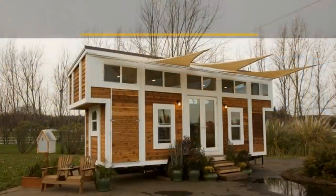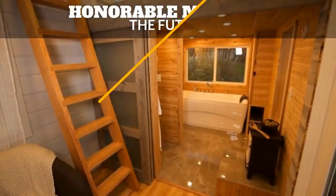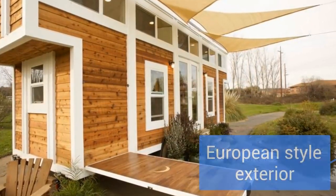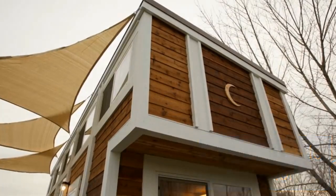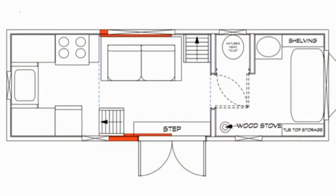This tiny home on wheels is just 24 feet long, but features a large bathroom that transforms into a sauna. Located in El Dorado, California, it is reminiscent of a small European-style cabin with knotty pine-looking exterior walls with white accents. It has plenty of windows and a double front door with large vertical windows.